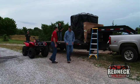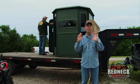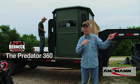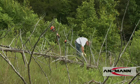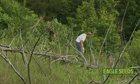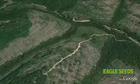Hey guys, from Redneck Blind, we're over early this morning delivering a new Predator 360, my favorite tower blind. We're gonna go put that baby in the field. Now Nathan and Hunter have been cutting some shooting lanes, getting everything ready. We picked an area right on the edge of a sanctuary.